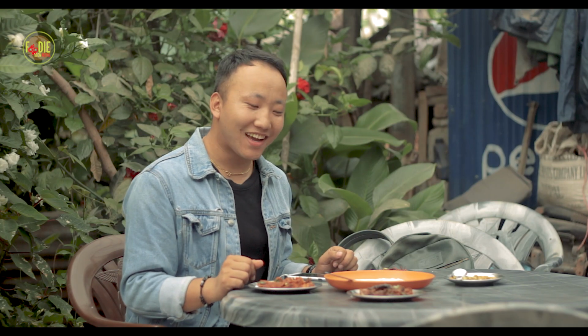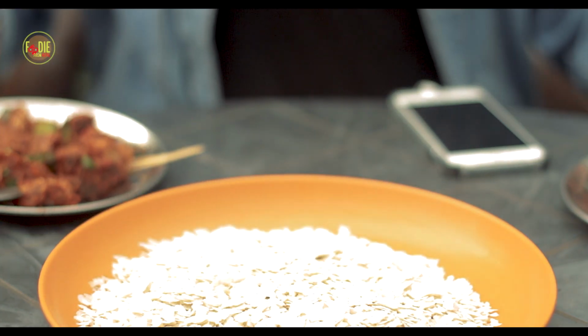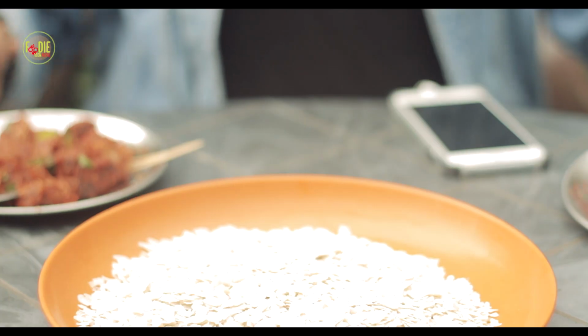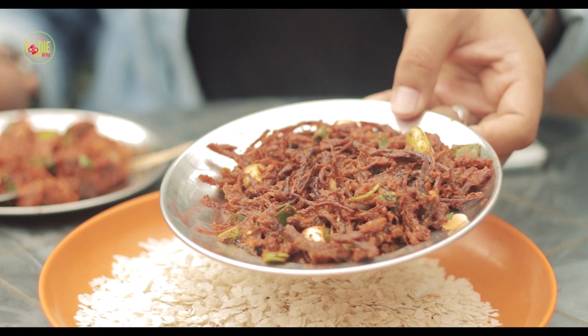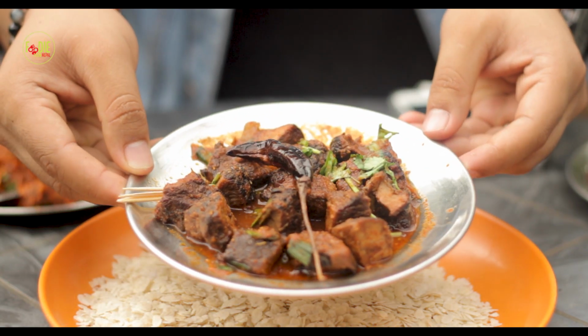So guys, finally I can see varieties of choila on my table. Yahan chai tin prakar ko choila cha, and I'm gonna try these. For the first time I'm trying this maccha ko choila, and maccha ko choila is also one of the specials of this place. Ra yo chai cha sukuti ko choila, and the same way I also have the normal choila that we eat on a daily basis. So without any further ado, I'm gonna start with the maccha ko choila.